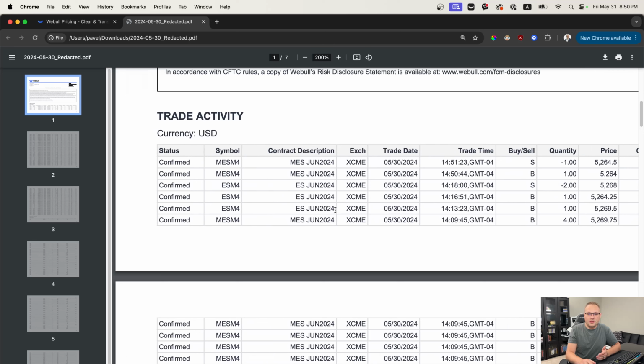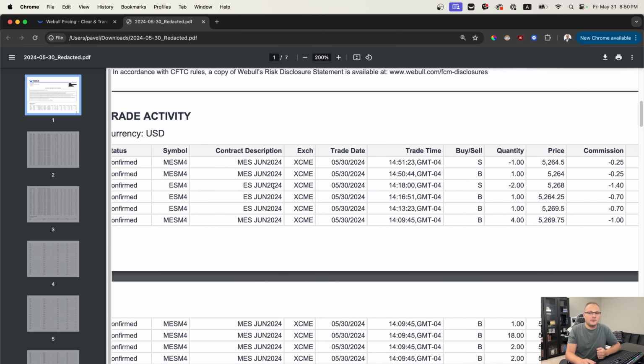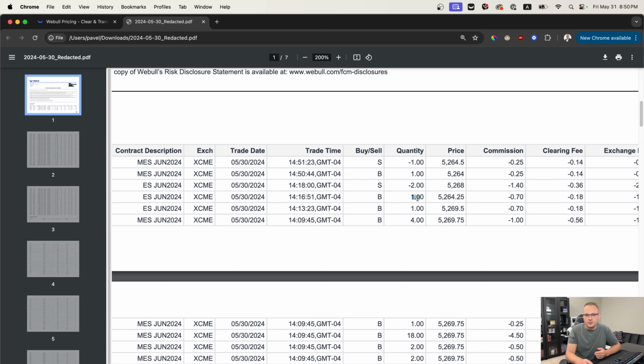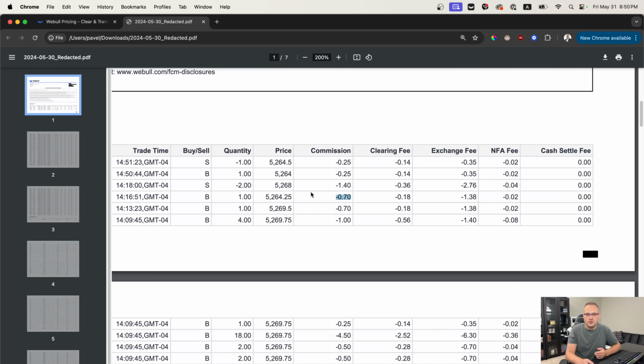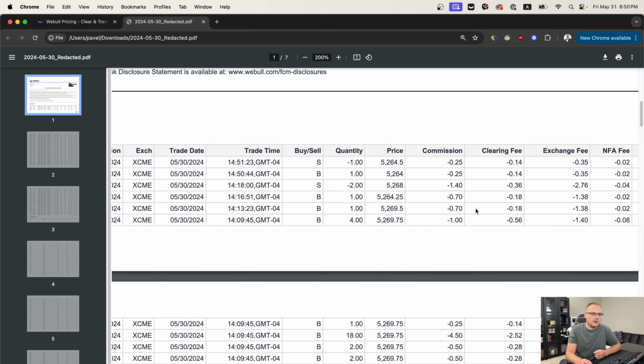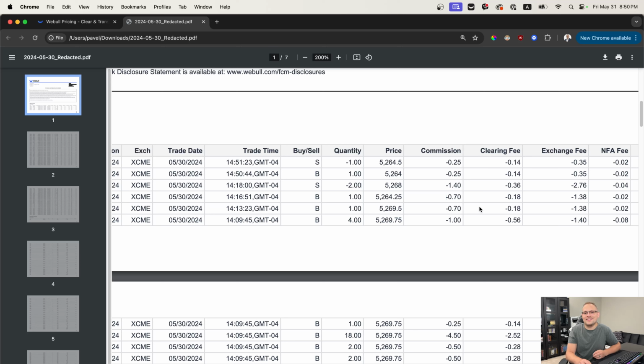And that was for MES. For ES, it's fairly similar. This might not be the best example because I had two contracts here, but you have a 70-cent commission, so if you're trading 2 contracts, it'll be $1.40. So keep in mind, contract size also matters. The clearing fee is 18 cents, the exchange fee in this case was $1.38, and the NFA fee was 2 cents. So trading one contract equates to about $2.28 per side. If you were doing a round trip, buying and selling, that equates to $4.56.